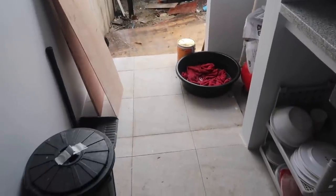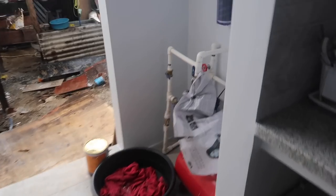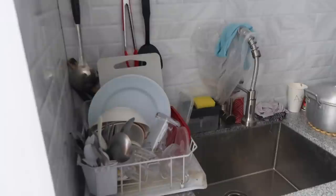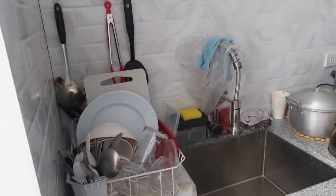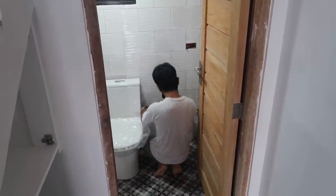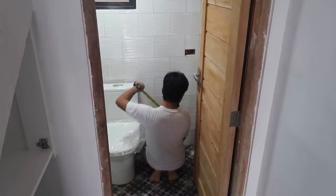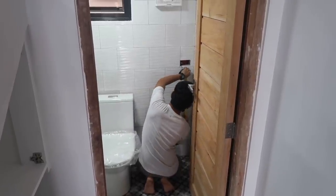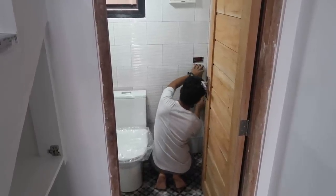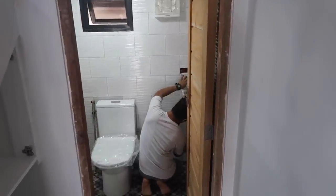So I cannot wait. He said there should be no bacteria. But we pulled it right after the filter system, which is right there. We only have to go a few feet for the line. All right, and right there, Carlo is measuring out our little sink spot. It's gonna be a tiny sink and a tiny little area, but it will work and get everything done. And this bathroom is coming together really nice.